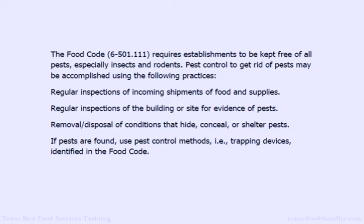Removal and disposal of conditions that hide, conceal, or shelter pests. Now, if they don't have shelter, food, and water, they're not going to live there. That's the best form of prevention possible. Don't provide them somewhere where they want to live. Are you going to go live where you don't want to live? Well, not if you don't have to.